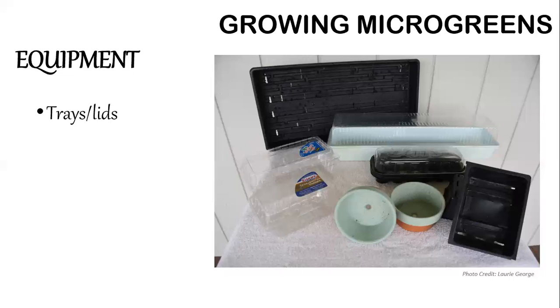The lids again, clear, black. Do your research. What will be needed in order for your seeds to germinate? So each seed or each variety is going to be a little bit different. If the seeds need darkness, flip a black tray over the top of the seeded flat or place a board over it.